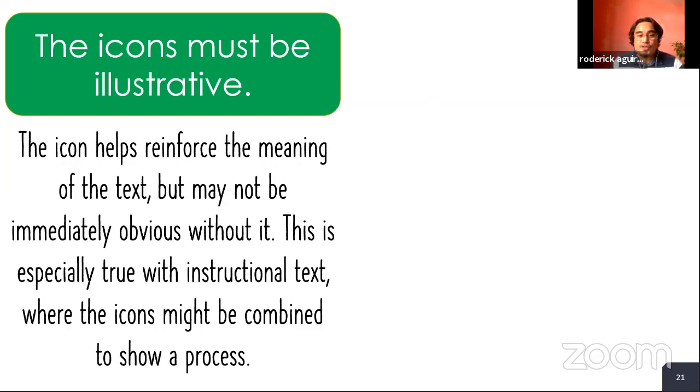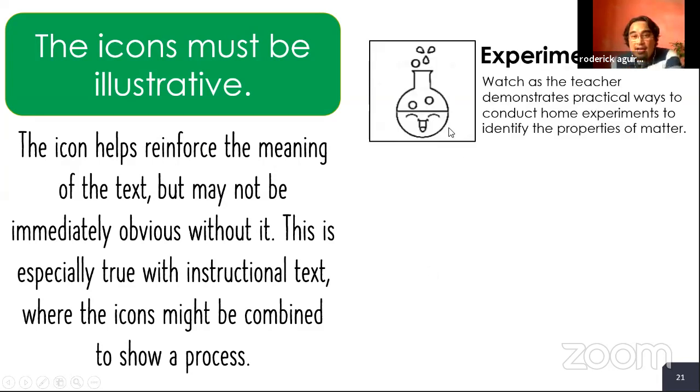This is especially true with instructional texts where the icons might be combined to show process. Let me give an example. Halimbawa po ito, ang symbol po natin for experimentation in science. Tapos nakalagay po natin, so hindi lang po icons, especially for modules, dapat mag-combine po yung icons at saka yung mga words. So we have the name of the activity para na-associate ng bata ang name ng activity with the logo or the icon. So may instruction. Watch as the teacher demonstrates practical ways to conduct home experiments to identify the properties of matter.